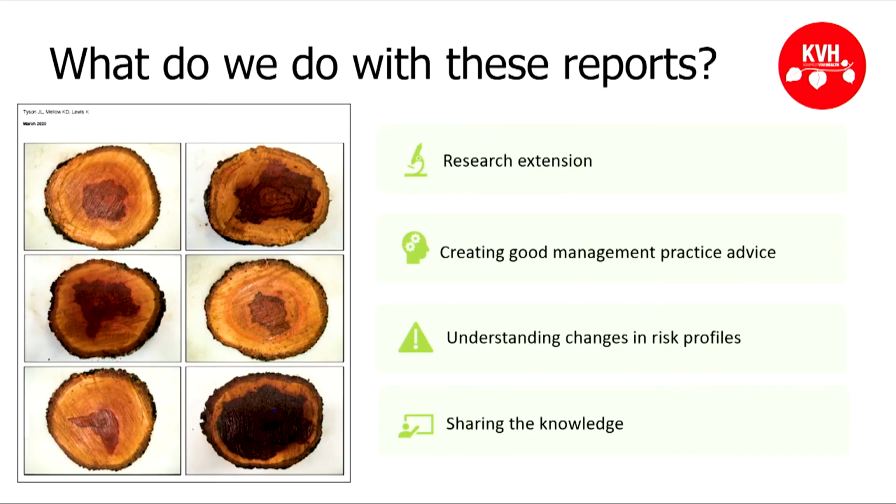So I think this is probably one of the key messages: what do we do with these reports? It's all about sharing the knowledge. KVH aims to get these reports, filter them through and put them on the website so that people can see what's happening in orchards. We also filter this information through some of our other channels. We have technical meetings with post-harvest and other technical people, and we often share what we're finding on orchard and get some feedback about what they're seeing as well.